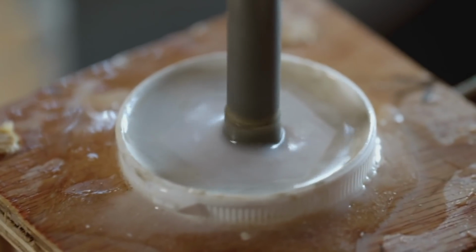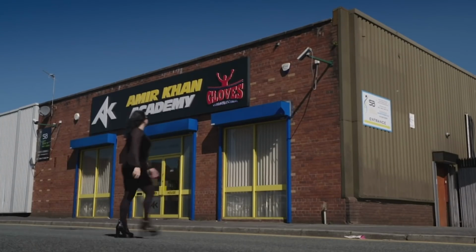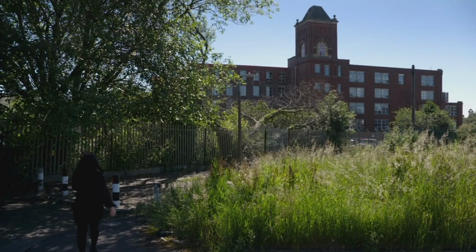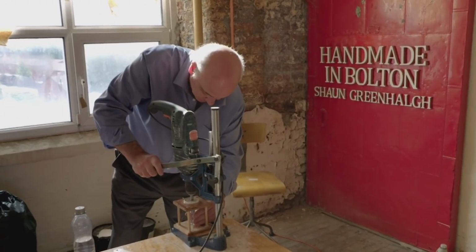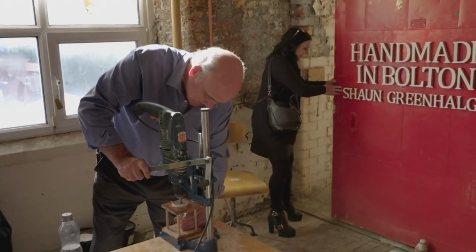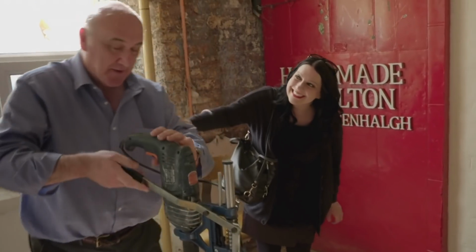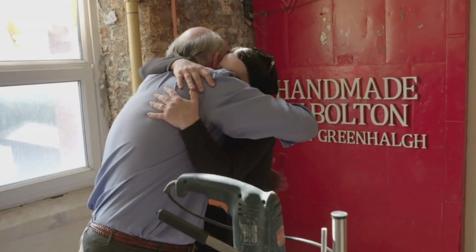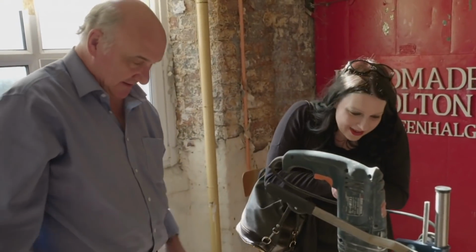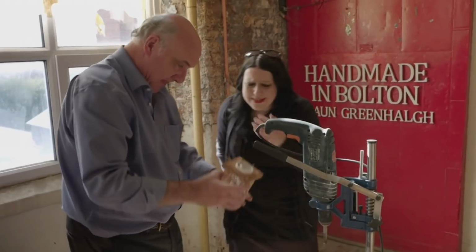While Shaun drills away perilously on the new crystal, Yanina arrives in Bolton for a swift visit. Hi, Shaun. How are you? Good to see you. I'm so excited to be in here with you. Yes, we're getting on with the crystal now. Wow. Core drilling it, I'll just drink so I can show you. Oh, it's looking fabulous.